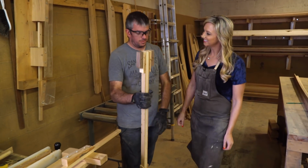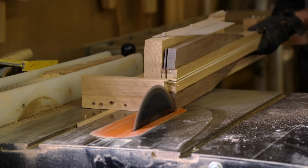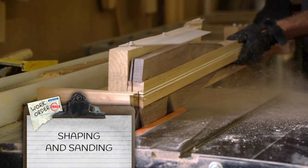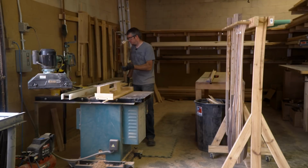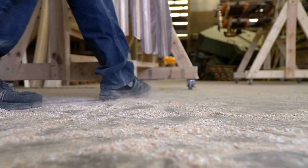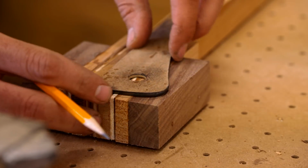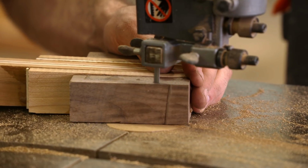Hi, Chris. All right, how's it going? It's good. So what are we gonna do? All right, so from this point here, we're gonna start the shaping process. The table saw will taper the blade in a matter of seconds. Then the grip is shaped and measured for length. These paddles are 58 inches long.